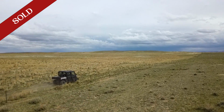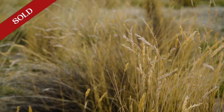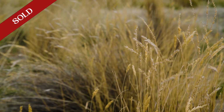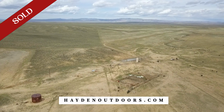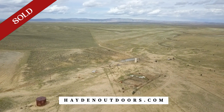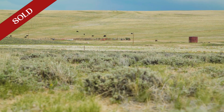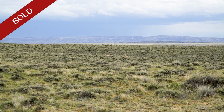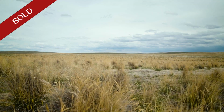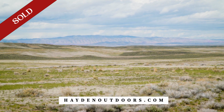Wheatgrass and a combination of other native grasses currently are divided into 2 large pastures, and in the past the ranch has participated with the CRP program and is eligible to reapply if desired. There are pens and a corral with power and a well, along with an approximately 5,000-gallon holding tank. Hunting on the ranch consists of antelope and mule deer. The Hideaway Ranch is a great opportunity to have a piece of Wyoming's vanishing last frontier.